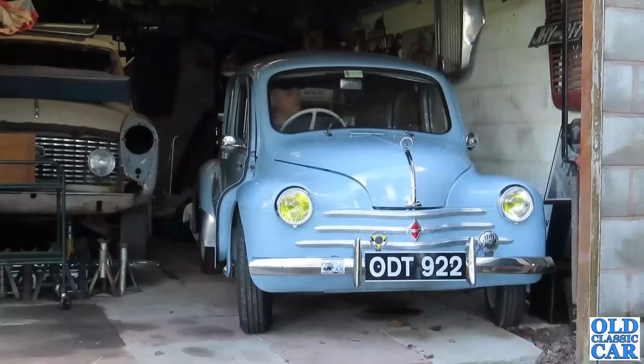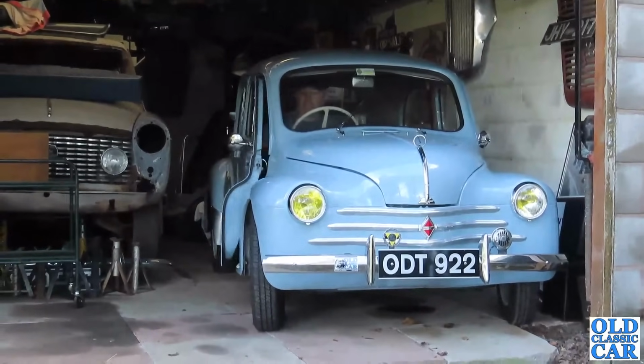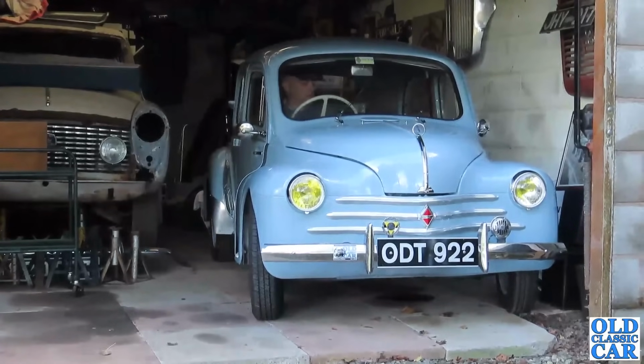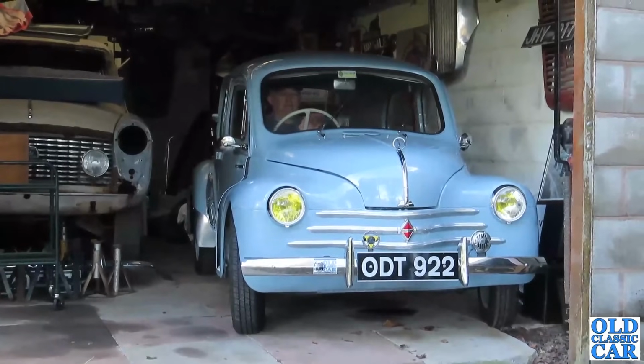The wonderful rumble of that little four-cylinder couldn't be more different from the flathead V8 of our Ford V8 Pilot. Both 3-speed though, funnily enough, as is the Dodge pickup.